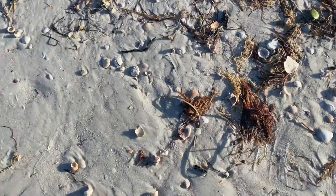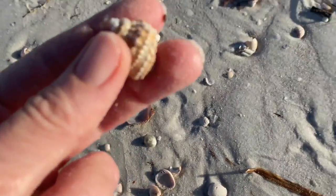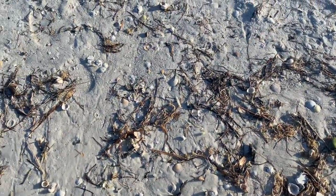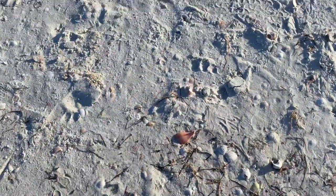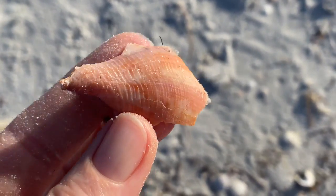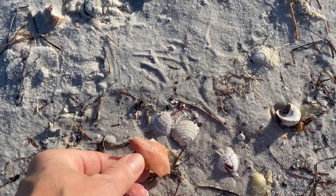All right, what else is here? Okay, we've definitely established there are turbans here. And that's kind of fun, frankly. I think that's fun that no matter when you come to this beach, you're gonna find turbans. All right, so that is a true tulip piece. So we know that true tulips could be here.